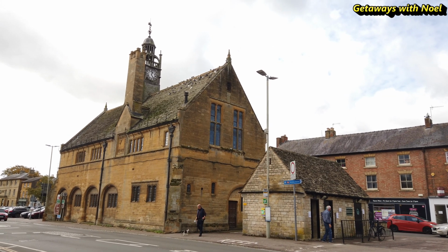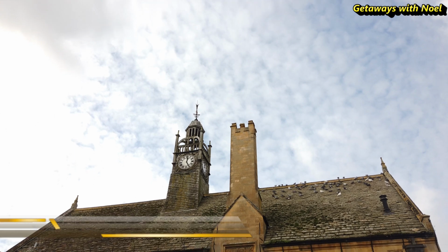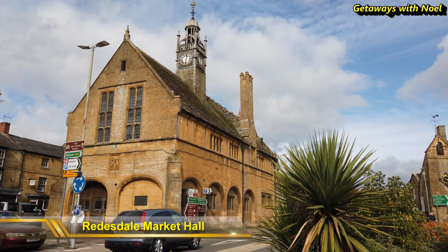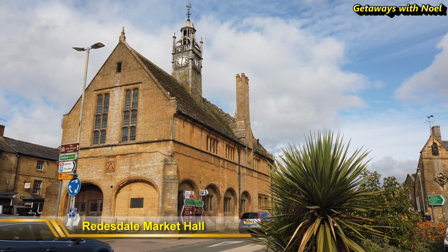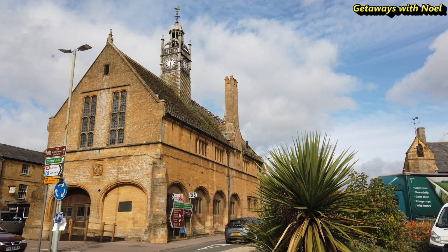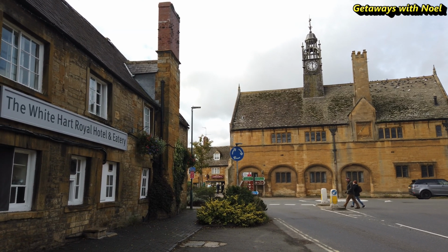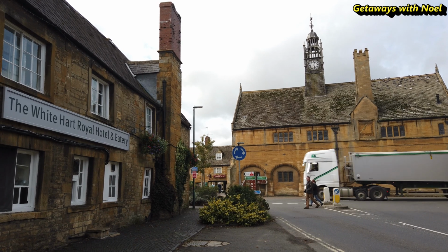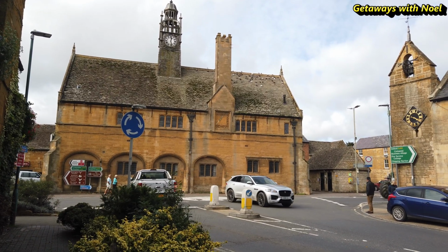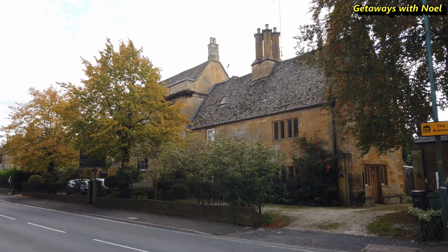The High Street has many elegant 18th century inns and houses, including the prominent Redesdale Market Hall, designed by architect Ernest George and erected by Sir Algernon Bertram Freeman Mitford in 1887. The hall has passed between various owners and is today held by Redesdale Hall Trust, who take responsibility for the operation and maintenance of the building, which can be hired for special occasions or group events.